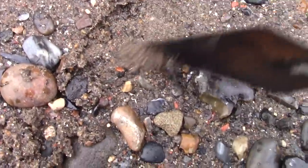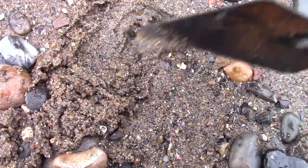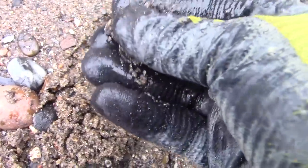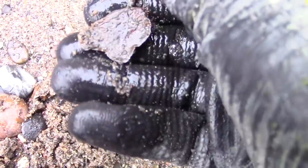All around here, so let's see if we can just see what's there. Might be a modern coin. Could be just a lump of lead like that. So many pieces of lead. I think it would get boring if I showed them all.